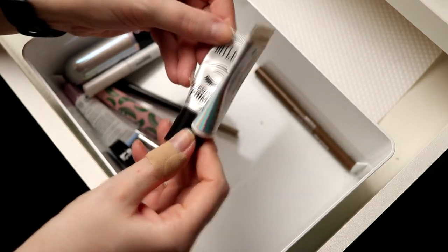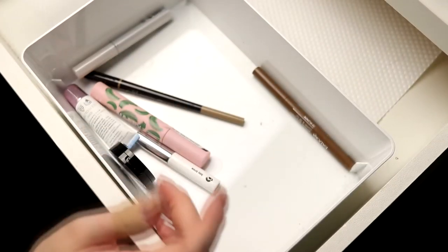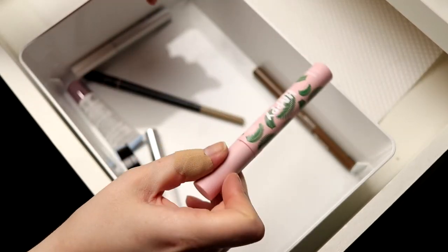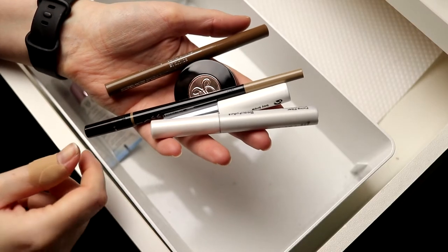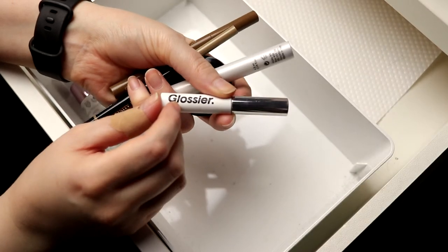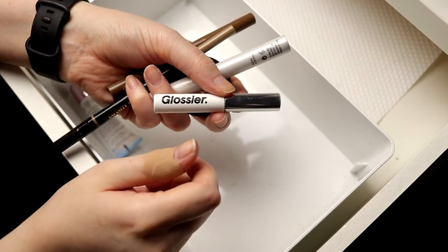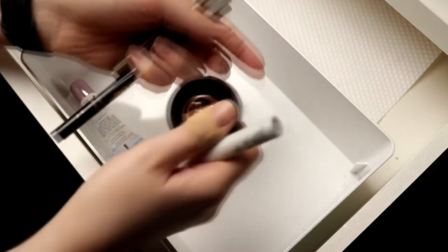My two eyeshadow primers, keeping those. One more contour stick, keeping this. My mascara. Okay, so here are my eyebrow things. I'm actually going to declutter this one from Glossier, their Boss Brow. I don't like this, so this is going, but the rest will stay.